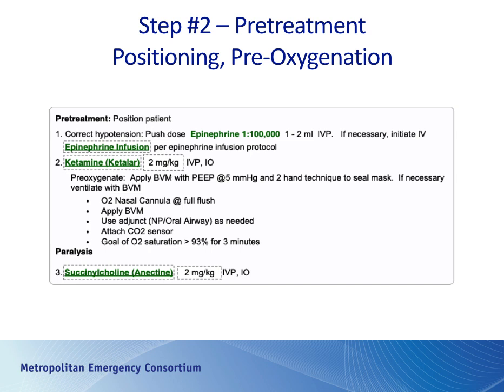When we oxygenate the patient, we're going to put a regular O2 cannula under the patient's nose. We're going to crank the oxygen up as high as it'll go. We're then going to put the face mask on through the BVM. If you need to put an oral or nasal pharyngeal airway in place, you can use that. We're going to have the CO2 sensor under the mask, but we're going to use the regular cannula to give oxygen because you can get higher flow through it.